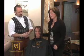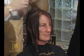So what you'll be doing is working with the bone structure and actually giving width to balance the height that she'll have in this crown, this apex area, right? Yes.